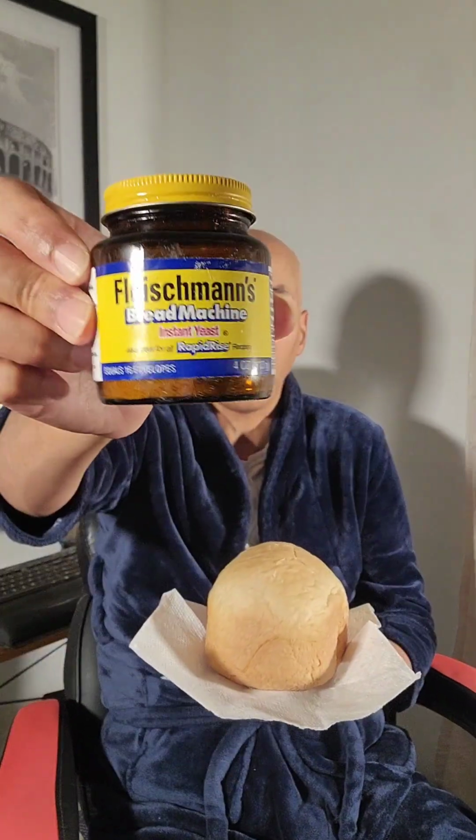So here is a loaf of bread that I've made myself. You can get a 12-pound bag of flour for about $10, maybe a little bit more than that. And then, of course, you need yeast for it. I want to say I paid maybe $6 or less for this. I don't remember how much the yeast cost, but there's a lot in there. And with a 12-pound bag of flour, you can make, I want to say, 9 loaves of bread. It takes about 3.5 hours in the bread machine.